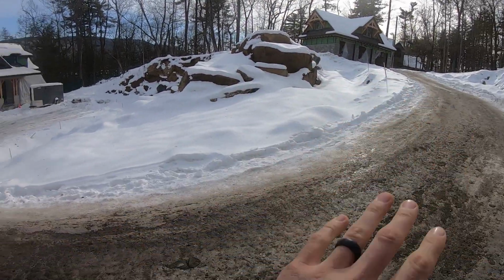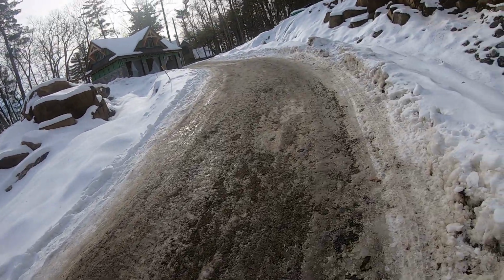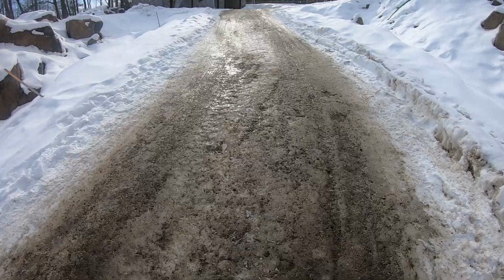So if I can do most of the plowing with the truck and then come down in here and clean stuff up with the ATV, maybe even do some of these runs with the ATV, it might make life a little easier. We will see. I'm going to have to go get some sand. We'll come back here later and we'll sand this.